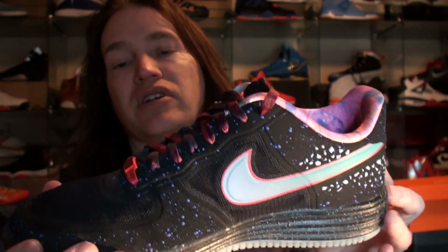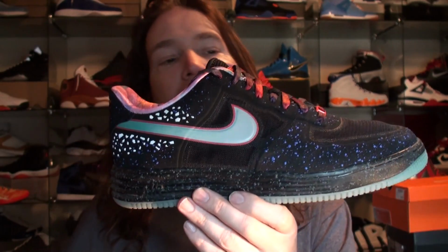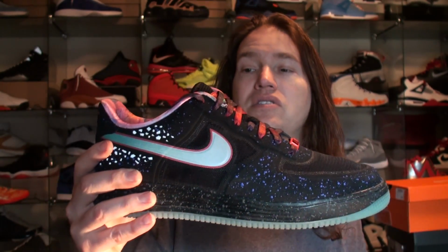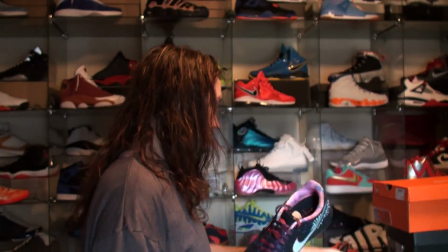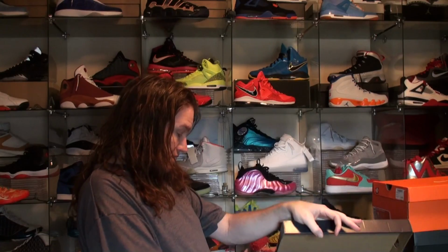These Lunar Forces, they're starting to come out. There's, what, 3 that came out today? I would have got them all if I didn't slow down. But there we go. This price tag was a little... No, it wasn't this one. That was the Digi ones. Those were $150 though.